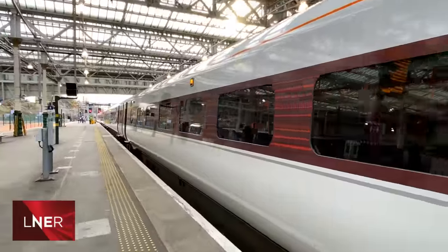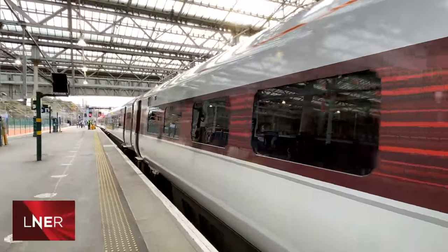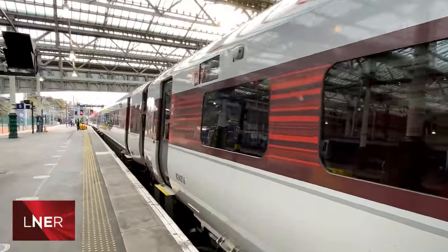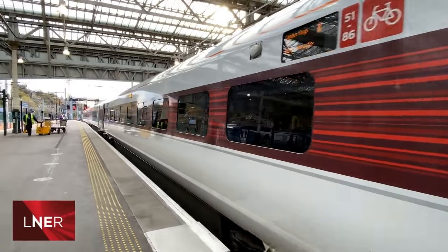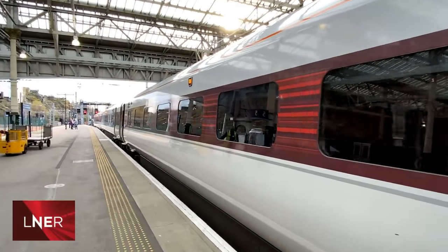First class accommodation is situated at the front of the train, with standard class from the rear. There are full catering services on board this train, including hot and cold snacks and at-seat dining for first class passengers.